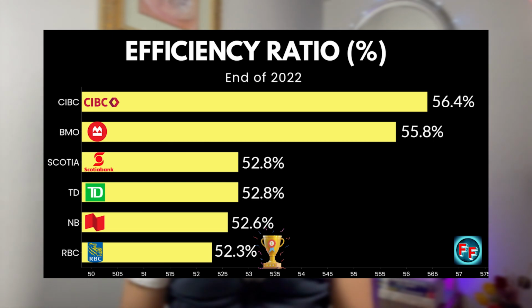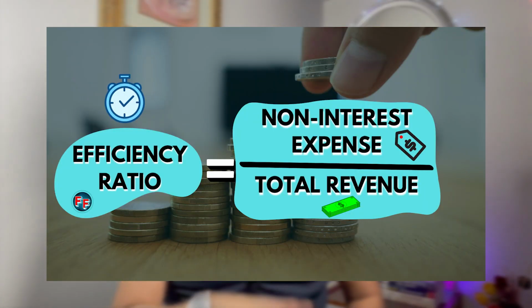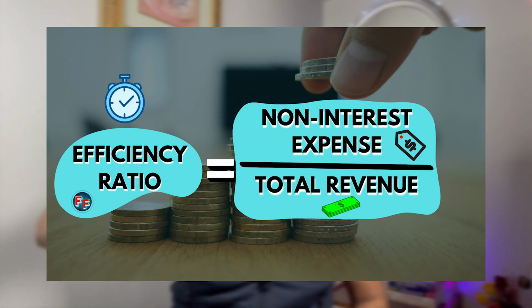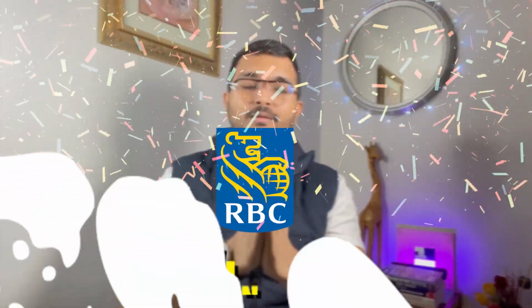The lowest efficiency ratio is of RBC Bank and is around 52.3%, whereas CIBC has the highest of 56.4%. So from this ratio, we can say that RBC is most efficient in running its operations and CIBC is not that good compared to its peers. However, it's still not that bad. An efficiency ratio below 60% is considered good and below 50% it is excellent. So if an efficiency ratio starts to go up, then there are two things. Either the bank's expenses are increasing in comparison to its revenue, or its revenues are decreasing in comparison to its expenses. Here, based on the efficiency ratio, RBC is the clear winner.